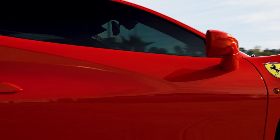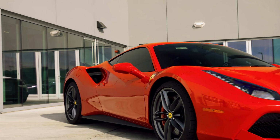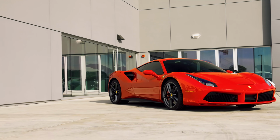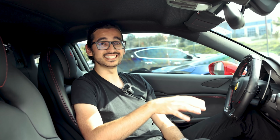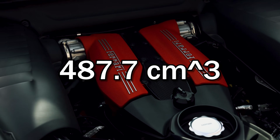So what this car did was show the world what Ferrari could do with turbocharged technology. I mean, the last mid-engined V8 Ferrari with turbochargers was the F40, and that was over 30 years ago. So Ferrari was due for another go. Now, this car was so named to pay homage to the 208 GTB, GTB standing for Gran Turismo Berlinetta. The 488 in the name references the displacement of the V8, 487.7 cubic centimeters.